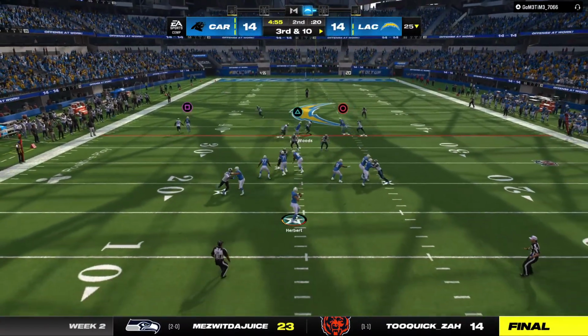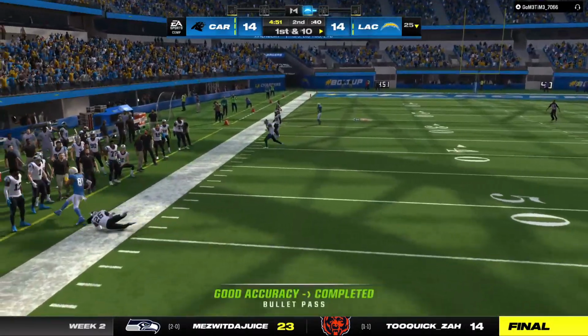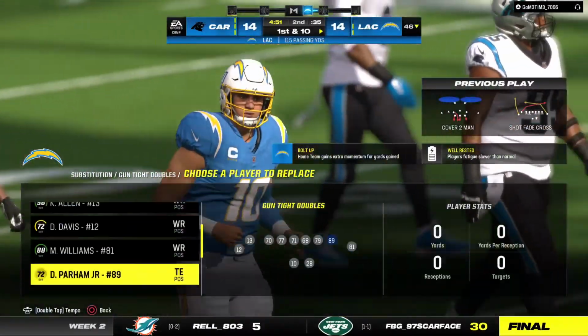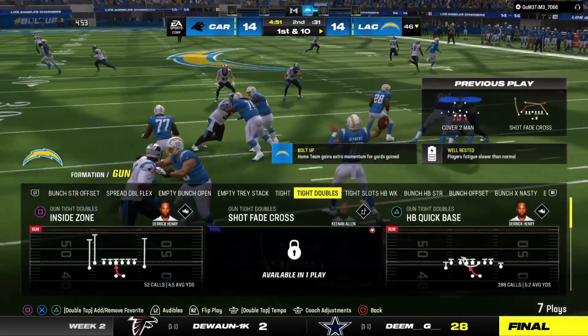Herbert. Pass to the sideline and pulled in. And he'll be out of bounds, but able to get it up past the 45. The 21 yards there as they convert on 3rd.